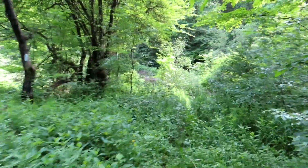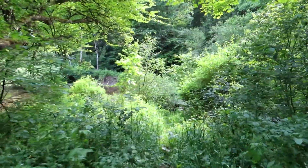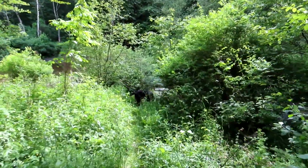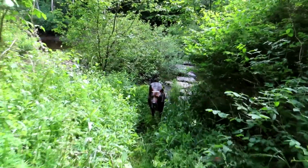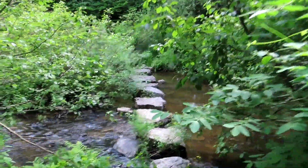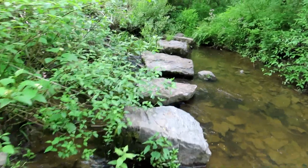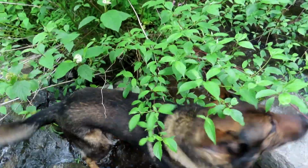Uh-oh, we're coming to the river. They used to have a bridge here. They got washed away about 3 times. So now they have these stones. Can you walk on the stones? Up here. Up here. Up here. He doesn't follow the stones.